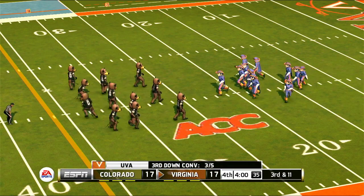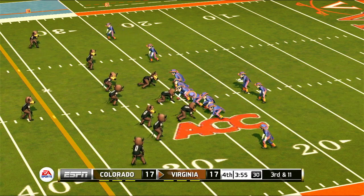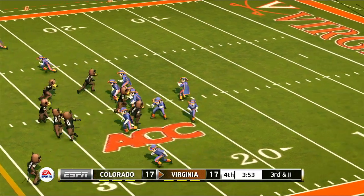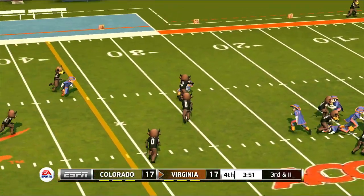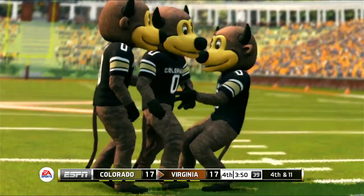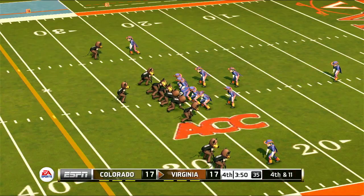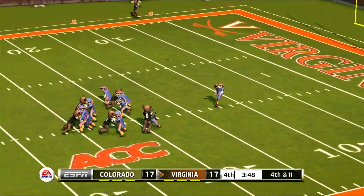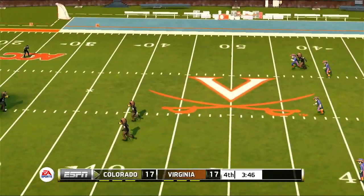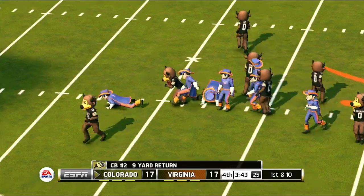Third down and 11 coming up here. Ball on the 25-yard line. Quick throw out to the receiver. Incomplete. Number two was the intended receiver on the play. That brings up fourth and 11. He gets it away, and this is a really nice punt. He's taken down to the 37-yard line.